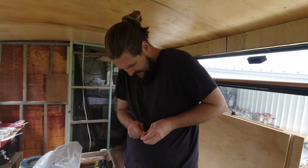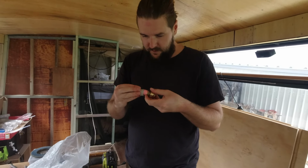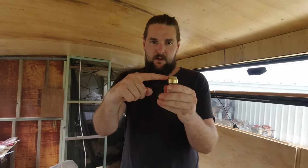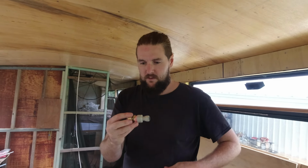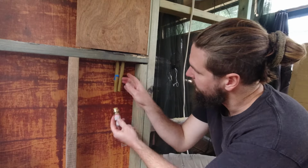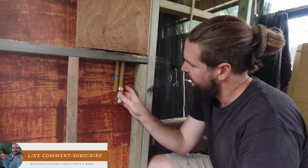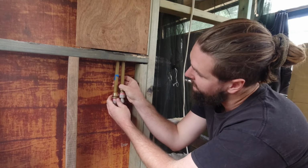So now I am adding this shark bite piece to the piece that we bought from town, and then this is going to be shower to hot water system, or really hot water system to shower. So caravan meets house. Oh, there we go. That's a good fit. That was easy. Yeah. When you've got all the right bits, it is easy.